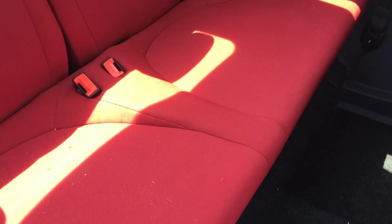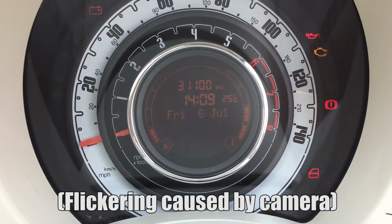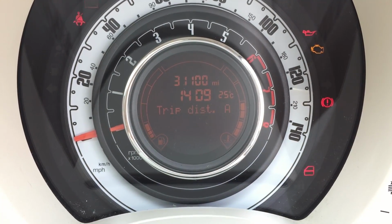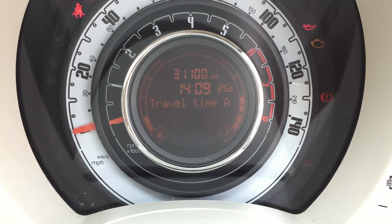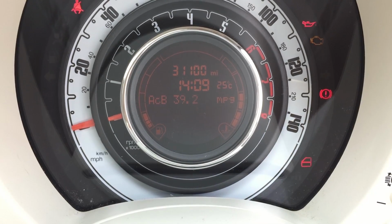Honestly, it looks small, but I've sat back here for a couple of hours on a journey, and it wasn't too bad. Back up front here, and you can toggle through various options behind the wheel, such as range, fuel economy, as well as average speed and MPG. This car so far seemingly has averaged 40 miles to the gallon, which really is quite good.